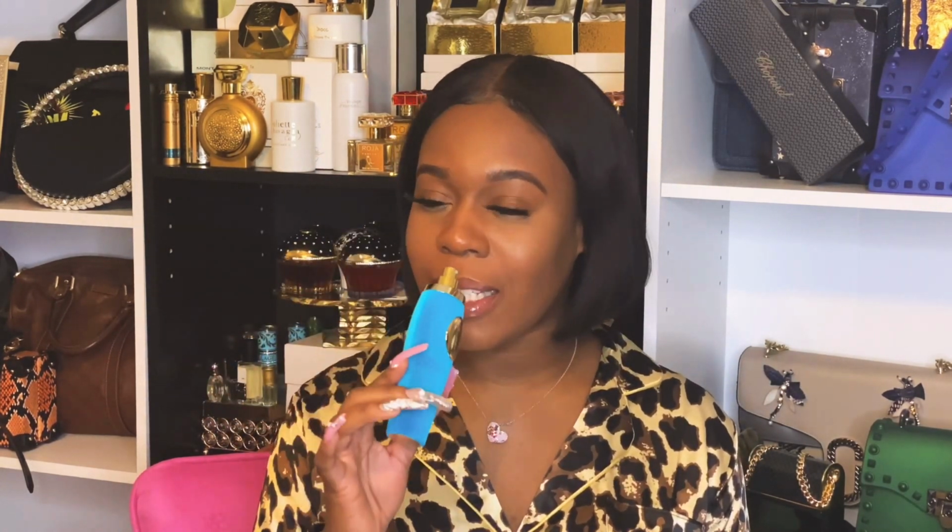This is a 2020 release. It's rose, it's woody, it's amber. It's just something so captivating and just so different about this fragrance. In my collection, I don't have anything like this. Let me show you guys the Autumnizer.